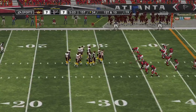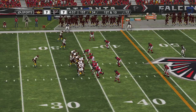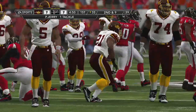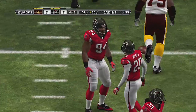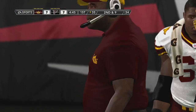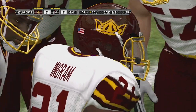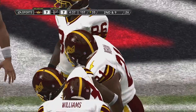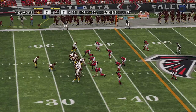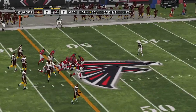And from their own 34-yard line. Ingram gets the call. And the tackle was made by Parade Jerry. It's second down and 9 to go. Ingram will run it again.